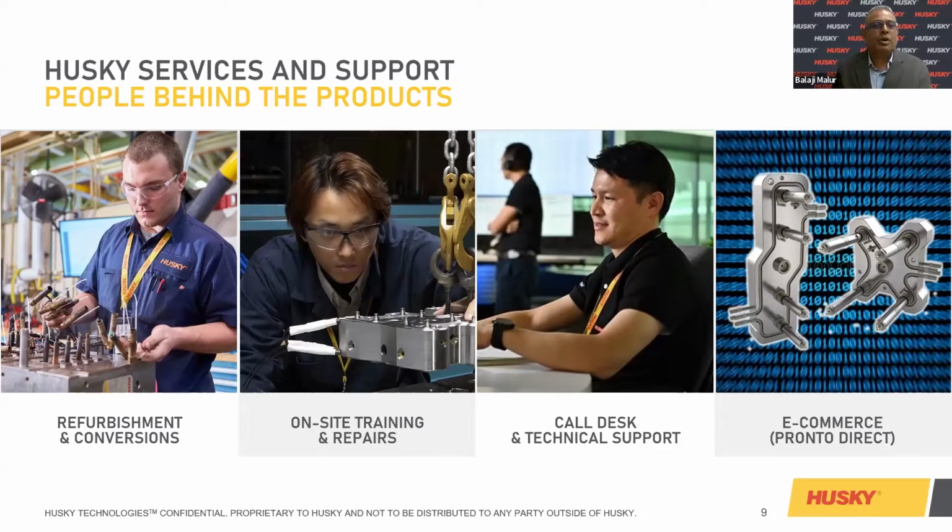And e-commerce, Pronto Direct. These are the ones which can be ordered directly online for lower quantity purposes, and Pronto systems. Pronto systems is nothing but a dedicated pitch, and if that falls within the framework of that one, it can be ordered faster and can be delivered as well.